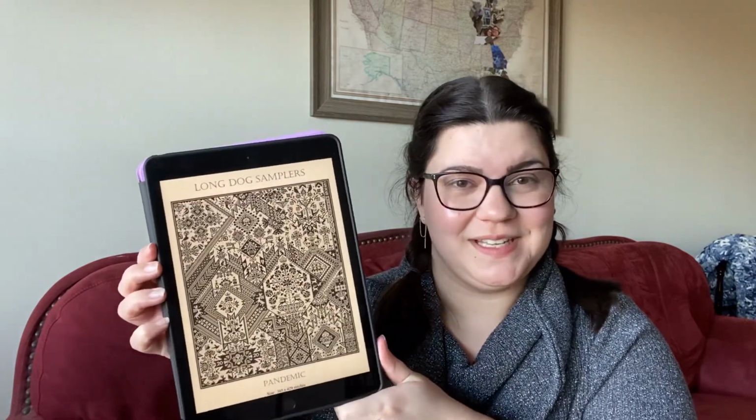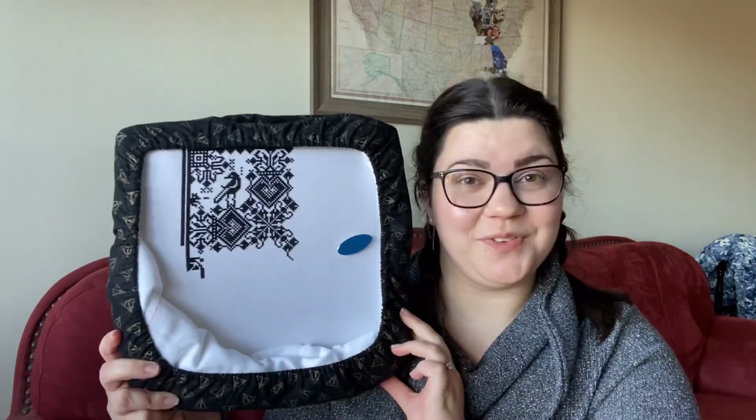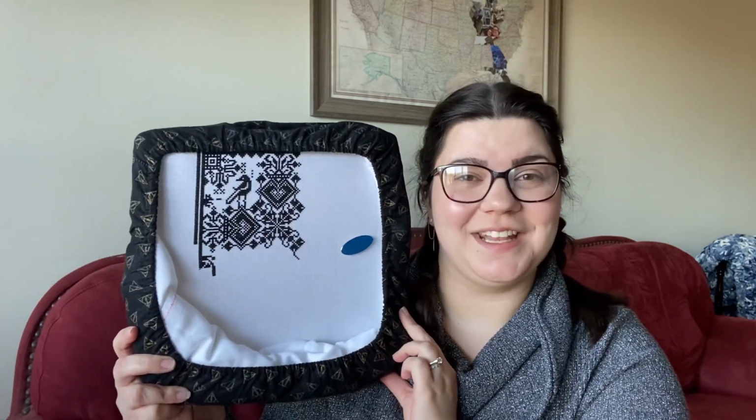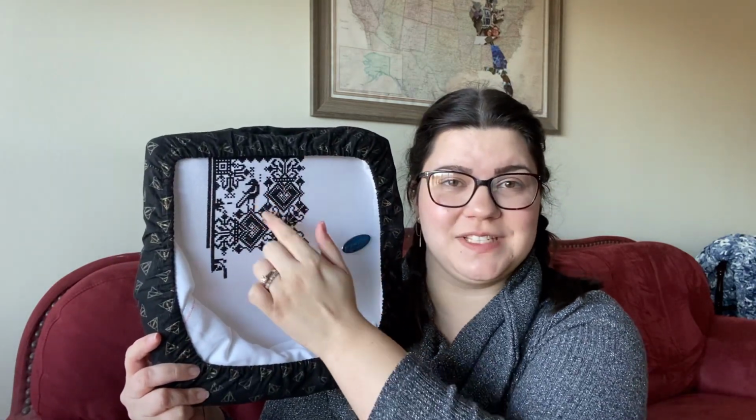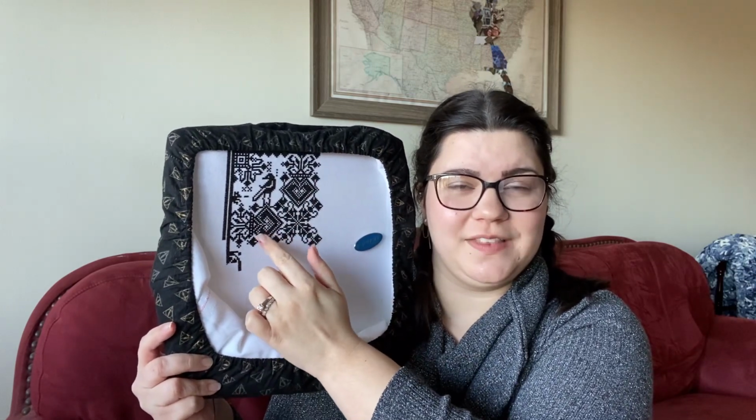Next is Pandemic by Long Dog Samplers. There's the cover photo. I worked on this for 4 days. I'm stitching it on 32 count white Lugana. And last time you saw this, I had finished this heart motif right here, and I was working on filling in this one, I think.